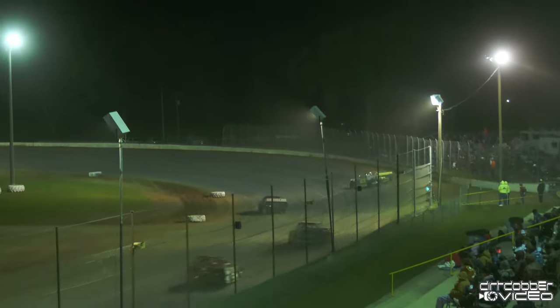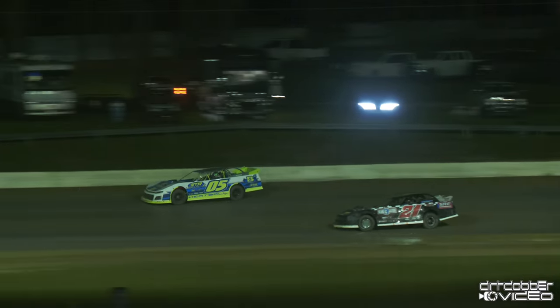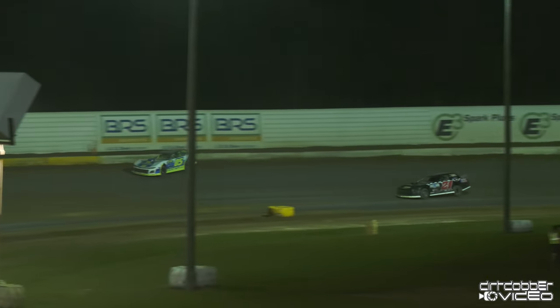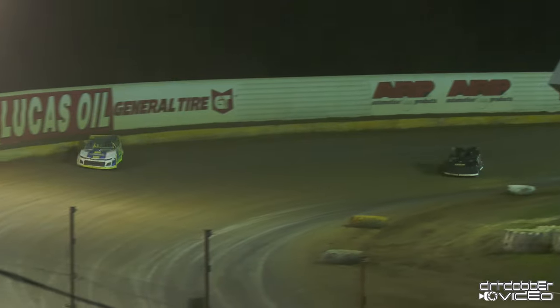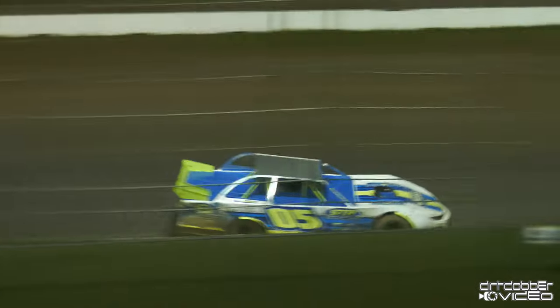It's Chad Thrash. Look at this. A battle down to the end. The baddest street stocks on the planet. Look at Chad Thrash out front. Ivan Lloyd has got to be saying, what did I do? Ivan Lloyd back to the bottom. Oh, he hits the cushion down there in turn 3. Kind of turns the car the wrong way. Ivan's car is going away.